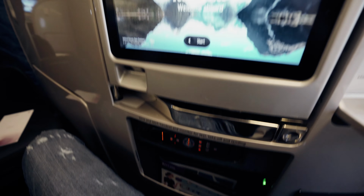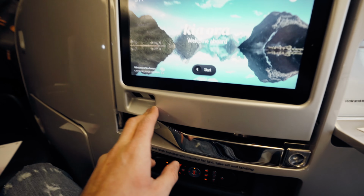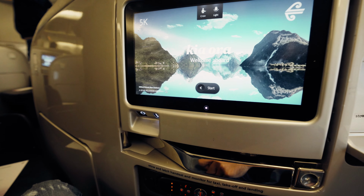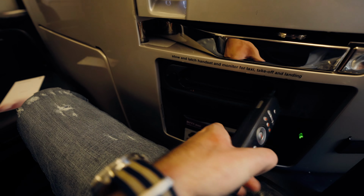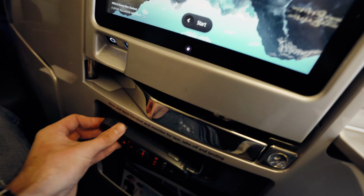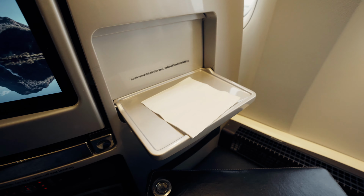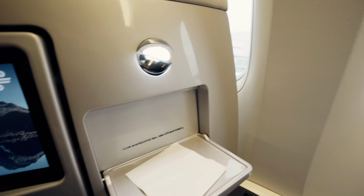Let's take a look at this seat here. This small display. Not too bad, it seems to be slightly updated. Not too responsive. And then we also have a remote control, a bit old-fashioned. I believe these seats are due for a makeover this year, so it'll be interesting to see what Air New Zealand releases next. Little side table. Light doesn't actually go off. And a very compact footrest.